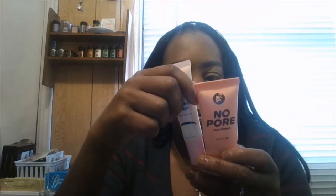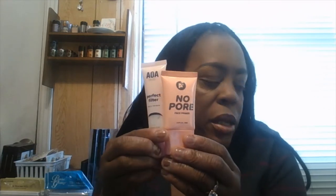So these are the two face primers that I definitely do use. These two are my most used for my face. I definitely use both of these because I like to have the extra protection on my face, because it's still kind of hot here in Michigan. So I try to have my extra protection on my face.